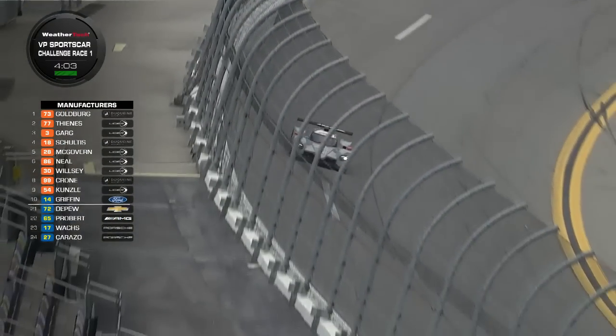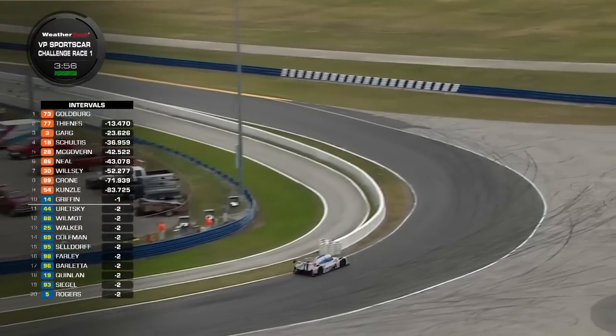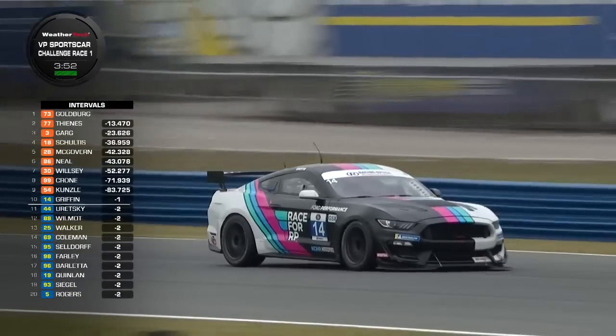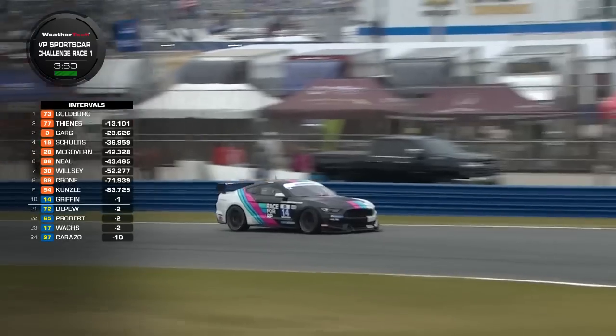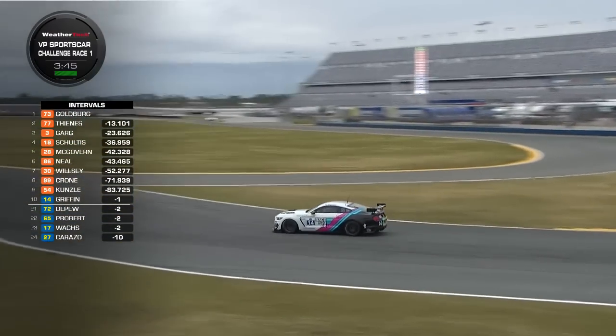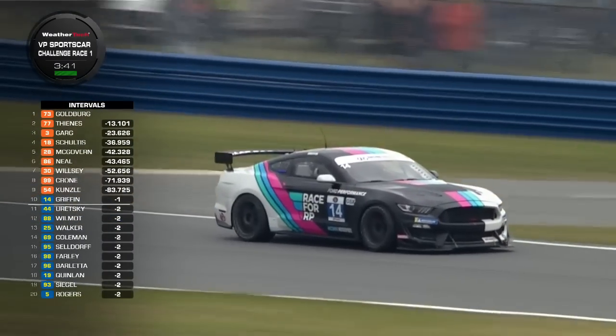But for Dan Goldberg here, no concerns whatsoever. He's well out in front. The gap over Brian Thienes last time around was 11.5 seconds. Last lap time for Dan Goldberg was 1:47.4, so a couple of seconds away from his fastest lap. He's actually extended his lead, just 13 seconds as he crossed the line this time around.